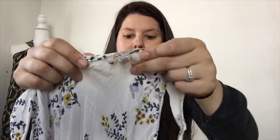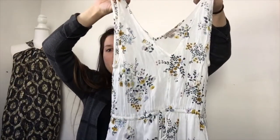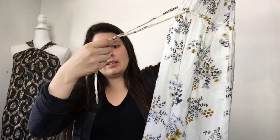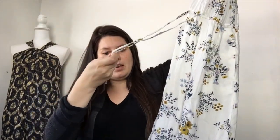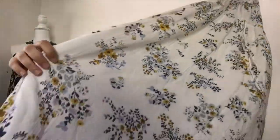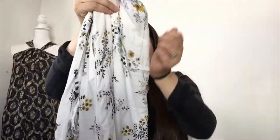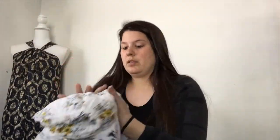Lucky Brand, size extra small. Oh wow, this is really pretty. It's white, a tie, maxi dress. This would be really cute for bridal or even like on the cape for dinner.